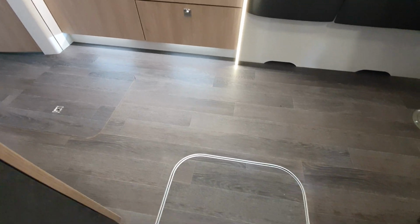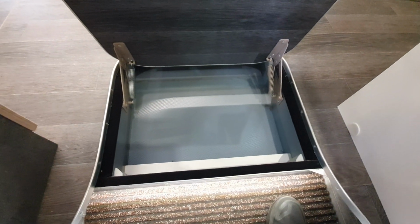Right. How can you have them on at the same time? Well, they're on different systems. Like the Aldi, that's the heating, and the Truma is the aircon. For example, place to put your shoes as you come in.